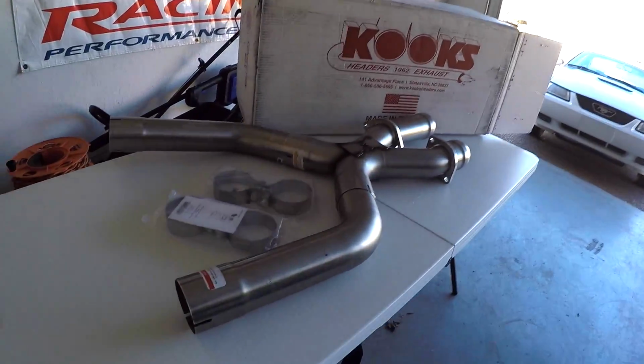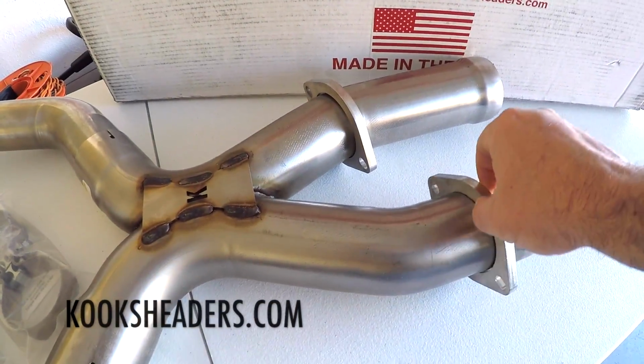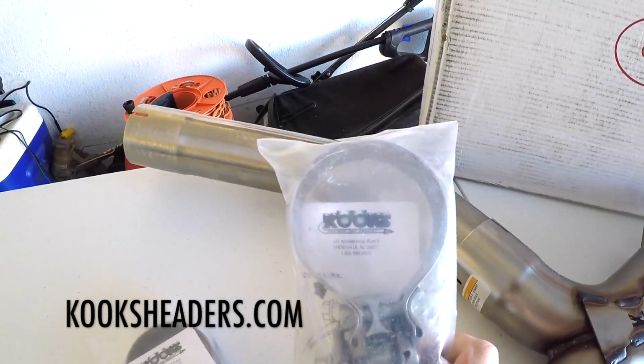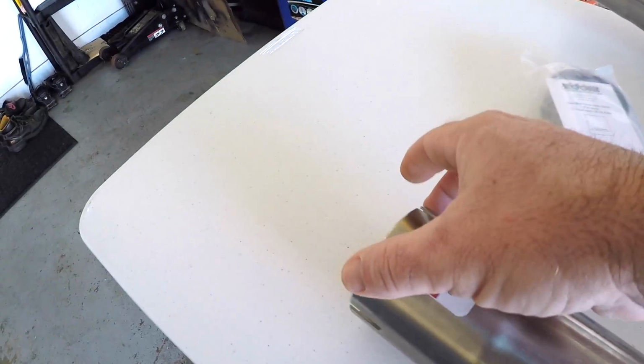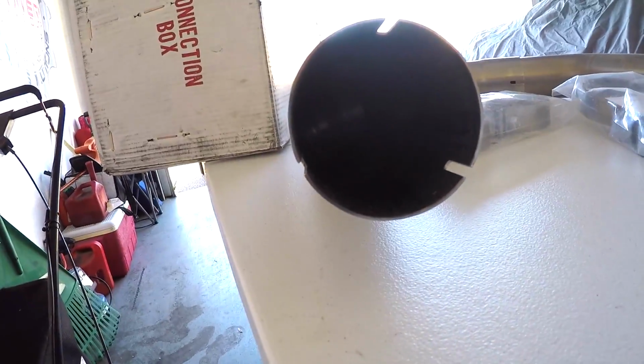When I showed you the headers last week, I told you there was more to it. Well, it's here. And I also told you I'm going for max flow. It's going to be 3-inch with no restrictions anywhere whatsoever. So, here you go. This, ladies and gentlemen, is the Kooks Headers and Exhaust 3-inch COYOTE Swap X-Pipe. Stainless steel. Got the little Kooks logo right there. Easy hookup. You can take it apart right here, or you can just take the whole thing off right here. These just slide onto the headers, put the clamp on, absolutely zero restriction in flow. I mean, good God. That is a beautiful piece.